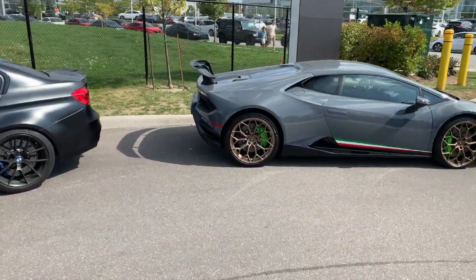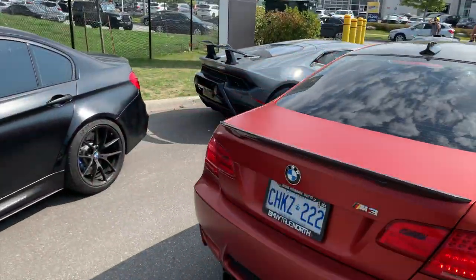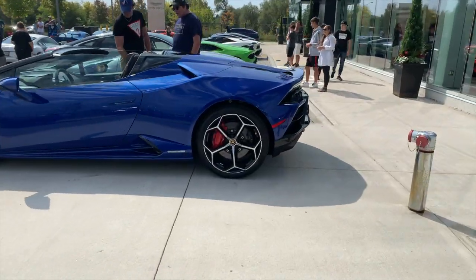So again, Performante with the big wing and that ALA aerodynamic system. And then you have the Evo with the more subtle wing.